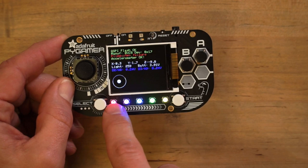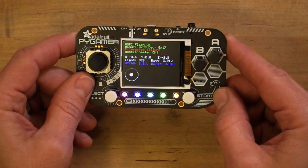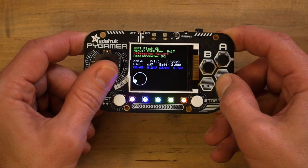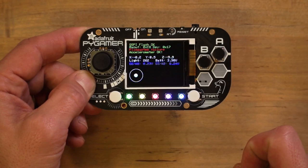It tells us some diagnostics about our QSPI flash being okay, and the accelerometer is okay, and lets us know the X, Y, and Z values of the accelerometer, as well as the light sensor reading. As I cover that, it goes to a lower number. It lets me know the battery voltage, and you can see I'm able to press the different buttons and move the thumbstick and get a little on-screen update from those. It's also reading some of the values off of the analog pins on the board, and I can also test the tap detection, getting a little coin sound when I tap the board.